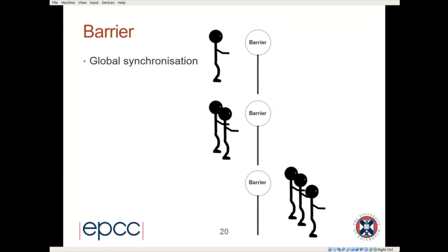A barrier may not seem like communication, but a barrier means everyone stops, and until everyone gets here, we don't all move forward. So we all collectively issued a barrier at the start of the lecture. I waited for everyone to come in, and then I started lecturing. We'll come back to barriers. There are barriers in MPI. There are some issues with them, which I'll come back to, but there is a barrier.